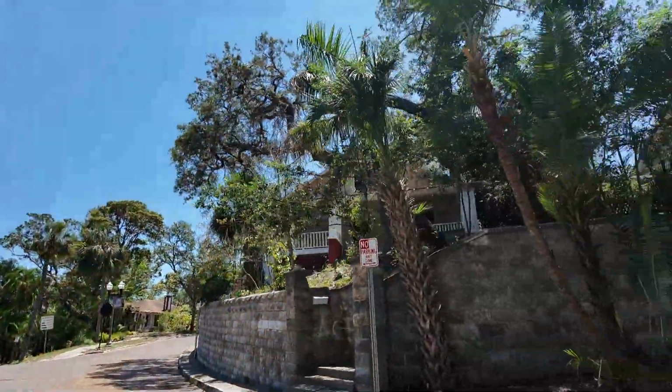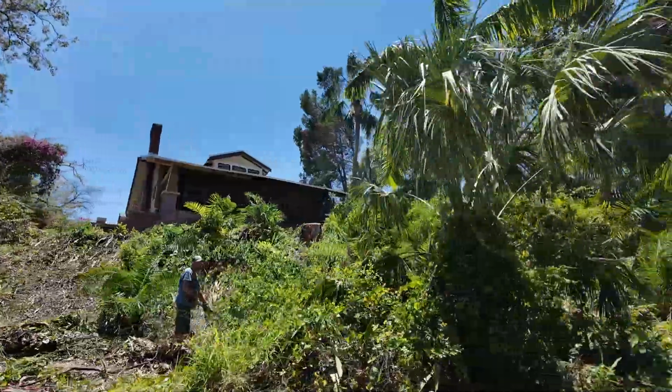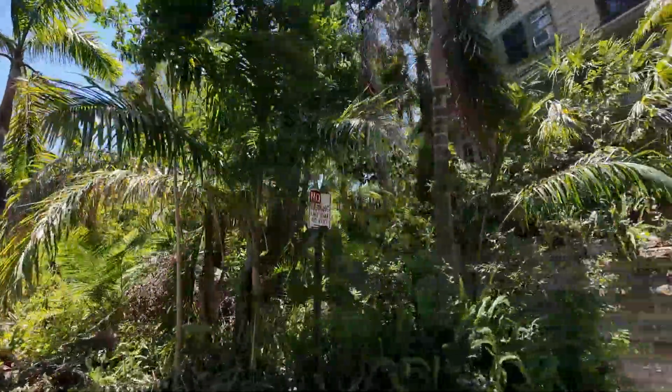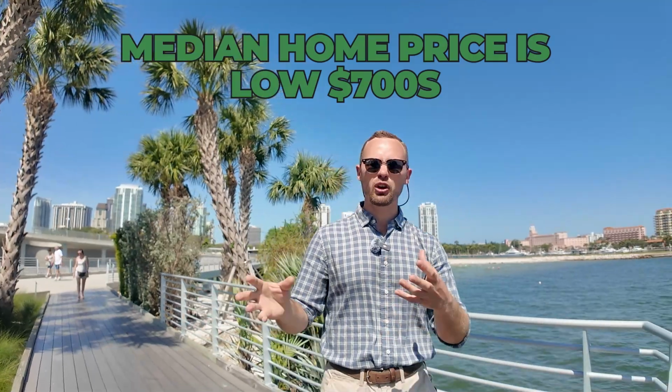Roser Park is unlike any other neighborhood in St. Pete. It's got actual hills, and yes, hills in Florida, and it's got these beautiful brick-lined streets lined with oak trees and century-old homes. It really feels like stepping back in time, and the median price point in this neighborhood hovers somewhere in the low sevens, like $730, $740.